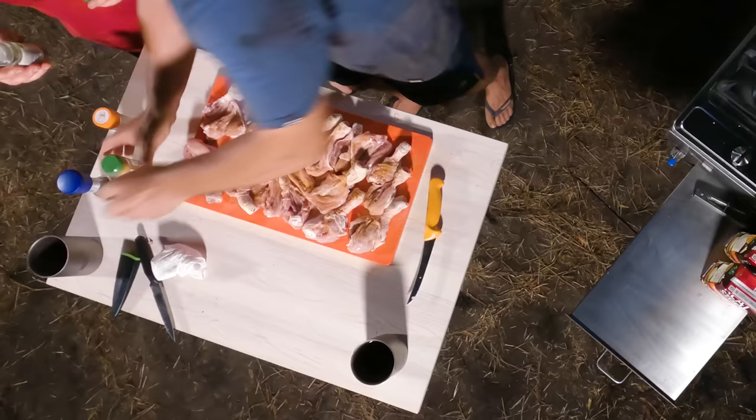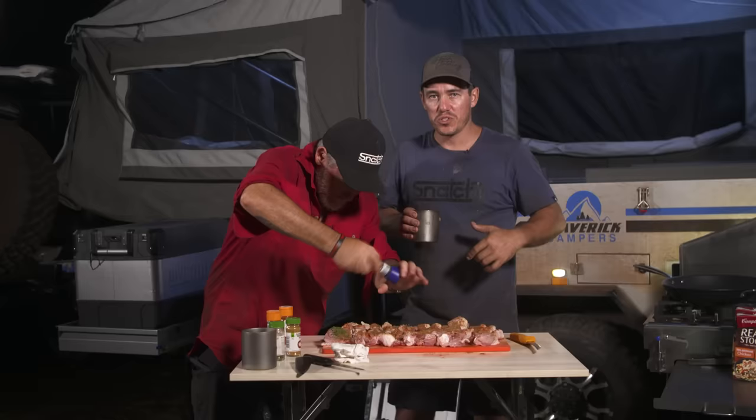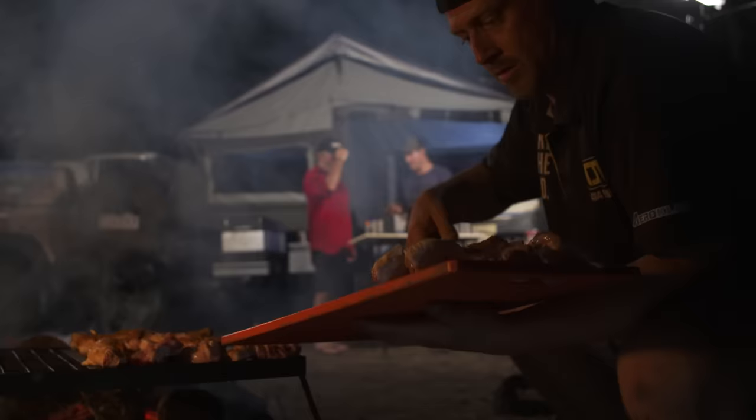Find a bit of smoked paprika. Pepper over the top if you can. So we're going to get that onto a barbecue plate and grill it over the flames. Lovely. So coals, flames, we'll grill these. They'll cook a lot quicker than normal drumsticks.